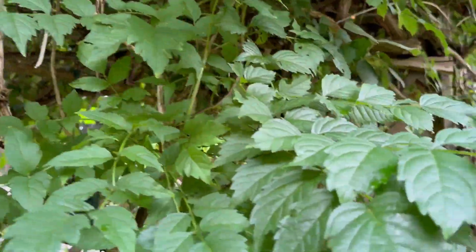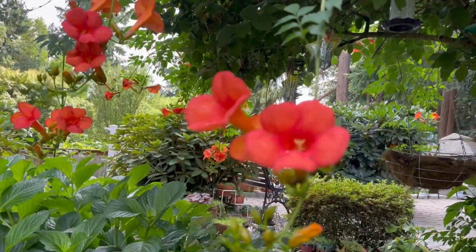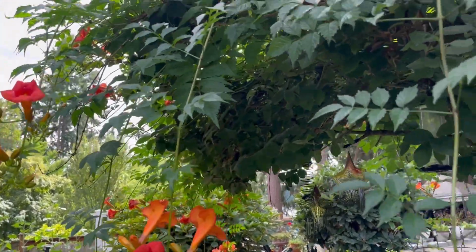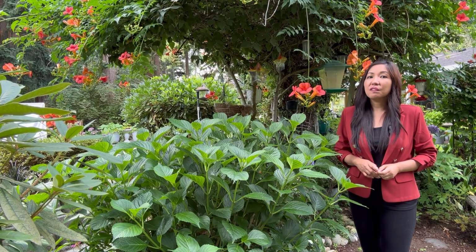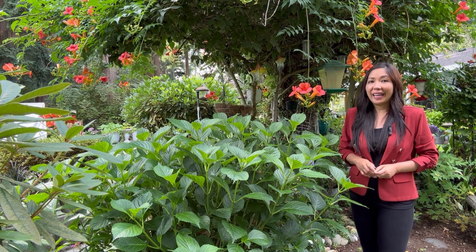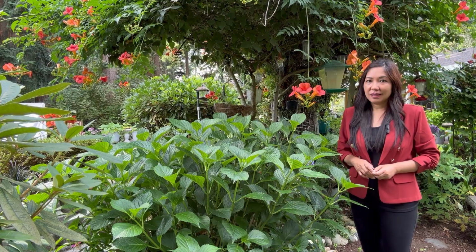It's all the way here. So the bottom part here, they don't have any bloom. But here on this side, as you can see, there's a lot of blooms, and it's all the way down there. So during winter time, the foliage will turn to yellow. Sometimes they will turn to orange too. And you can prune them from late winter or early spring.